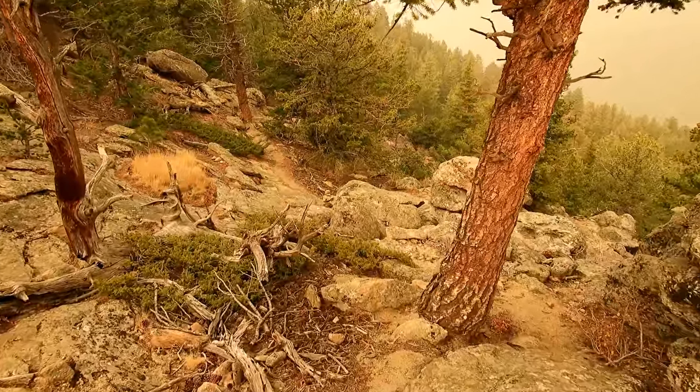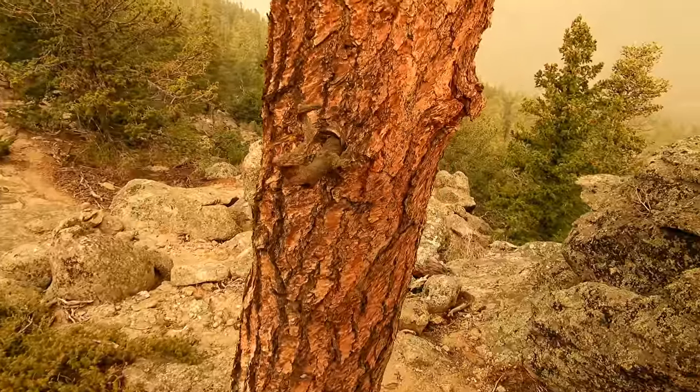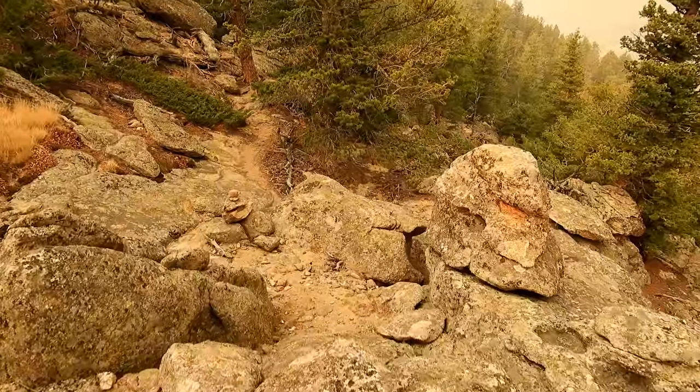This should be a pretty easy hike down. I think the trick is just finding the correct trail. And we've already done that. I did have to reference the GPS because it's easy to just start heading down the wrong way.